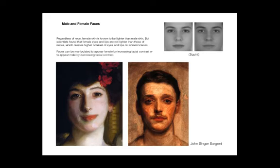Interesting fact, regardless of race, female skin is known to be lighter than male skin, which creates higher contrast of eyes and lips on women's faces. By looking at this image, we can see that one is female and the other is male, but really this is just an androgynous face. The female face was given a lighter skin tone to amplify the contrast of the eyes and lips. So, good thing to know when you are painting.